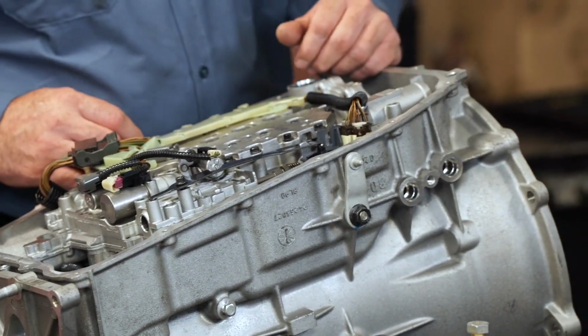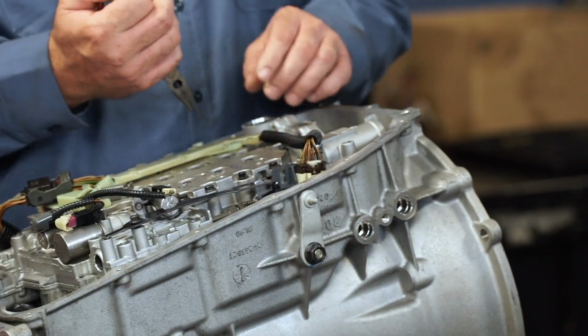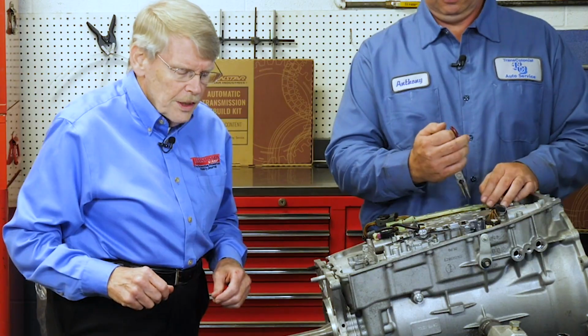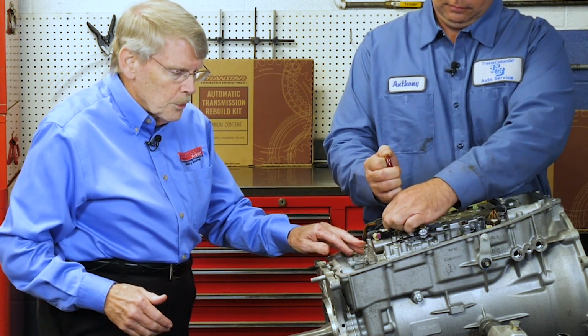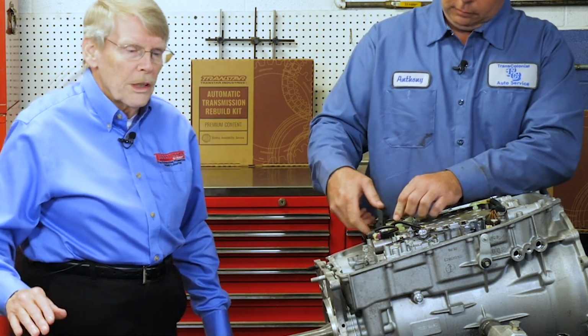There's a lot of harness on here, as you might imagine. If this has a start-stop, you're going to have a similar setup like you do on the ZF8HP, to where you have an accumulator unit back here with a separate solenoid, and they started that in 2016.